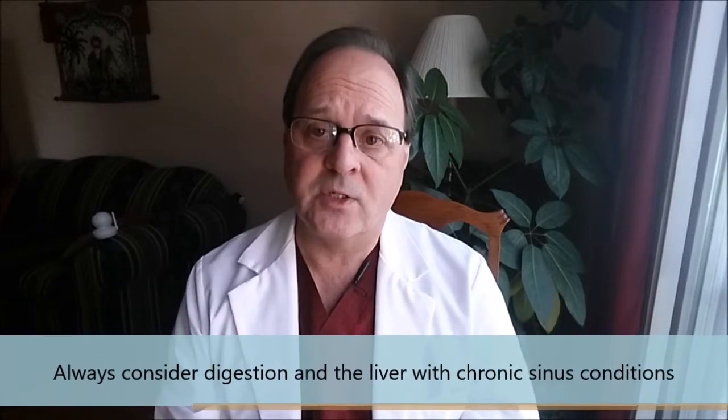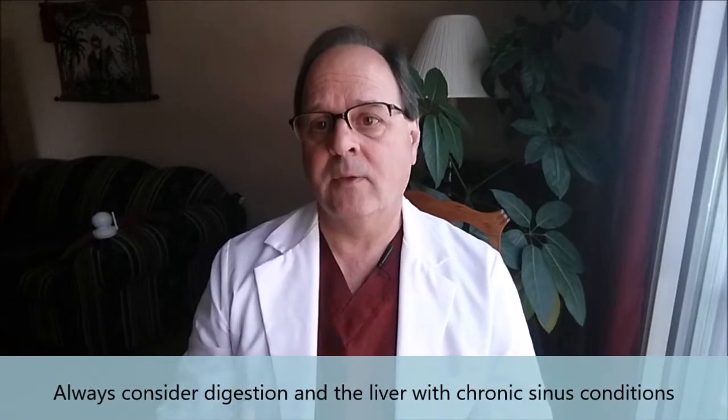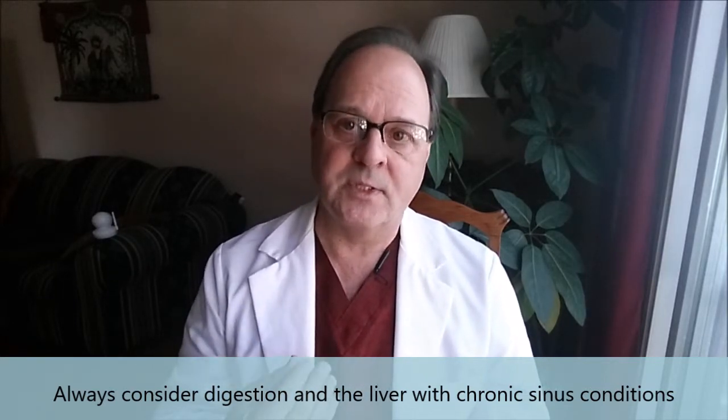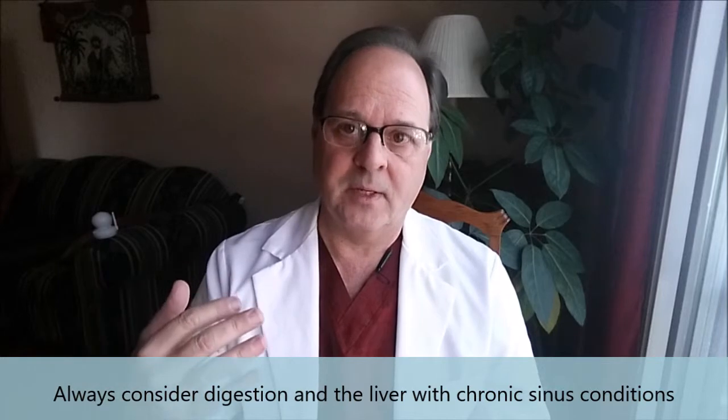Sinus problems come up especially in the spring and in the fall when there's more pollen or dust in the air, and patients will come in and ask how to treat these problems. One, we have to understand that if we're having a reaction to environmental toxins like that, in general it's best to look at the digestive system and especially the function of the liver, because it can mean that the body has accumulated so many toxins that it's become hypersensitive to those environmental toxins coming in.